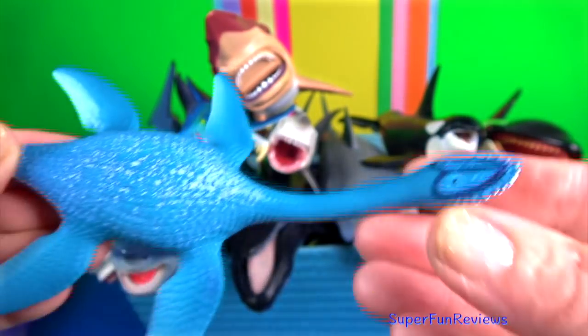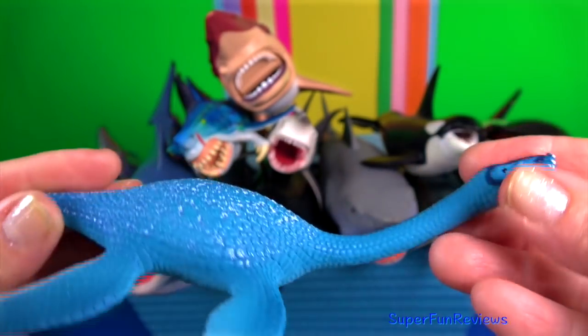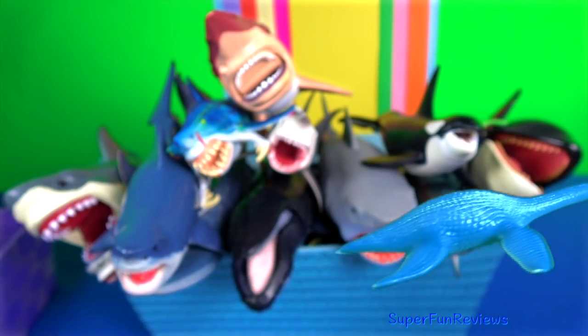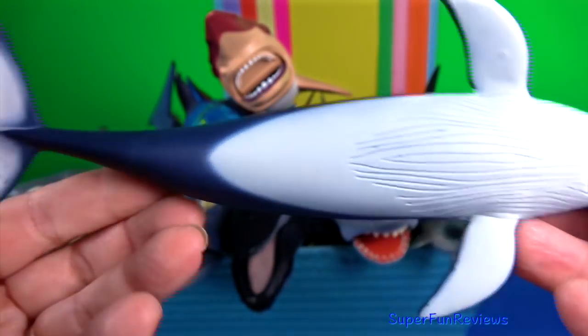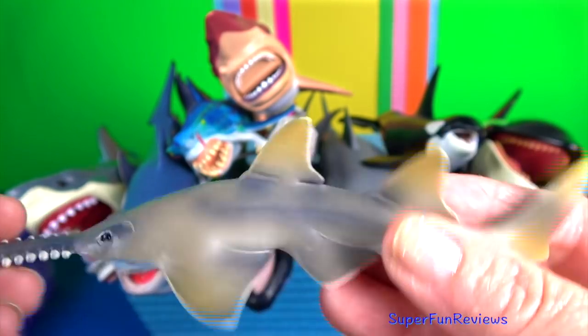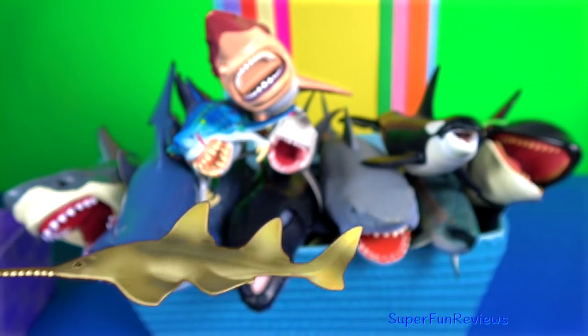Plesiosaurus is an extinct marine reptile. Compared to other plesiosaur genera, Plesiosaurus has a smaller head. The blue whale calf. During its first 7 months, it drinks approximately 380 litres or 100 gallons of milk every day. The sawfish has a long, narrow, flattened rostrum lined with sharp, transverse teeth, much like a saw.